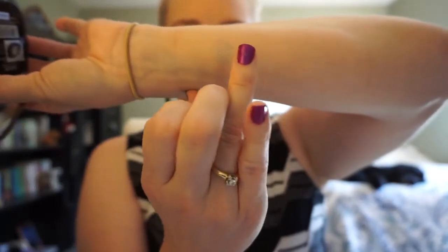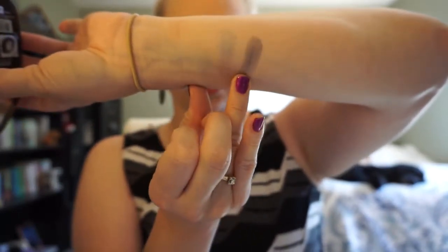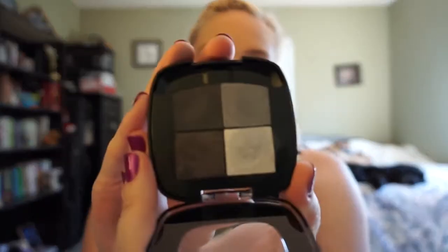The gray next to it. Oh my gosh, that's so pretty. I mean, this gave me the perfect smoky eye look for any time I want it. This little L'Oreal pack is perfect. 5 out of 5, definitely. I would get any of these 4 little packs from L'Oreal and know that they're gonna be really pigmented and nice. I love this one.